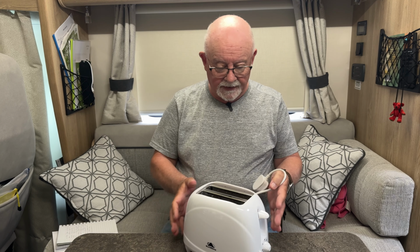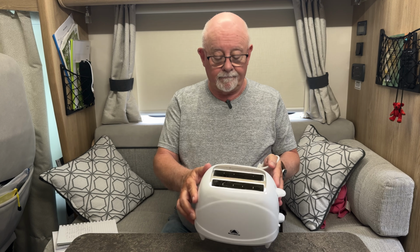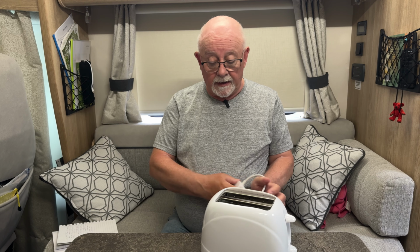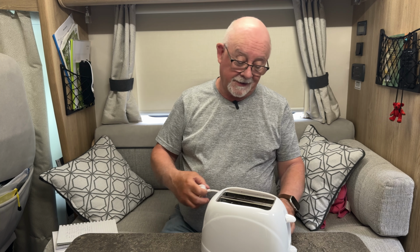The third item on the list is something probably everybody uses, and that's a little toaster. This is a Sun Camp. It's a 2-slice toaster. I looked at that before, didn't I? 800 watts.